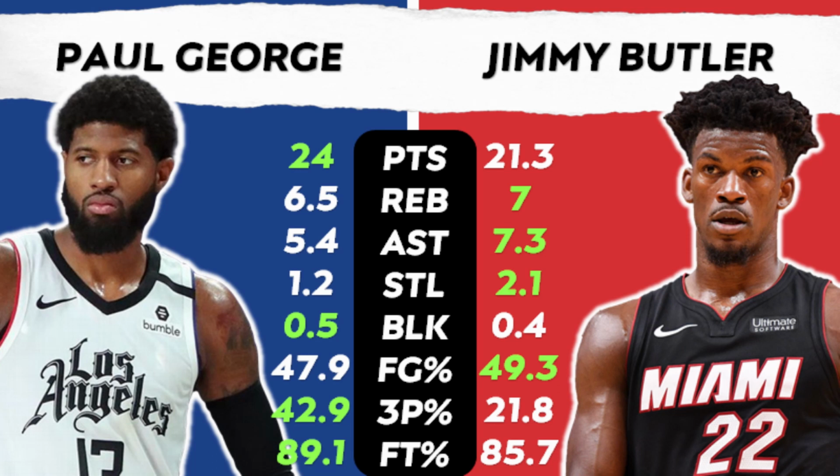Another thing I need to address is Jimmy Butler's steals and 3-point percentage. Jimmy is currently leading the league in steals, which is incredible, and he's the only player averaging more than 2 steals per game. So with the positive out of the way, we need to look at the negative also. His 3-point percentage is awful, but there are reasons to this. The biggest being his style of play, which I will talk about in my next category, and that's offense.